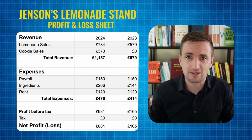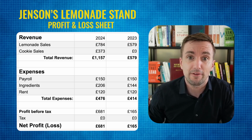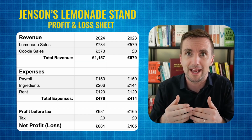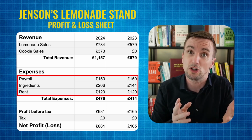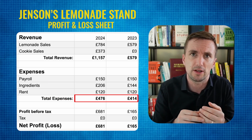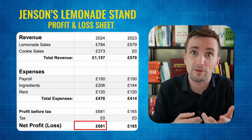This is Jensen's lemonade stand, the P&L. You can see that you've got 2 years, multiple years side by side. Last year he had £579 in total sales, and this year he's got £1,157. That comes from lemonade and cookie sales. Then he's got a few different expenses: rent, ingredients, and payroll. That adds up to £414 last year, £476 this year. And therefore, that leaves him with a profit of £165 last year and £681 this year.